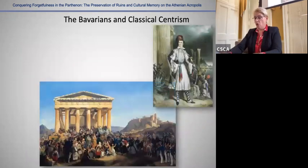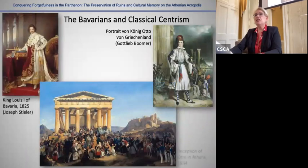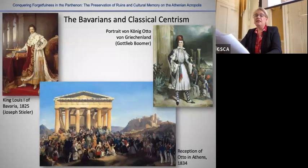The first king of Greece, the young Otto von Wittelsbach, son of King Ludwig I of Bavaria, and his royal court were animated with a strong Philhellenic spirit in accordance with German Hellenism or a neo-humanistic Greco-Philhellenism. And they sought to refocus Greek national identity through a deep appreciation for classical antiquity.